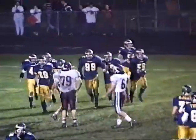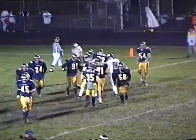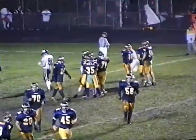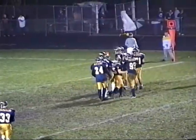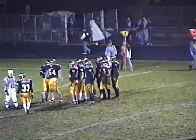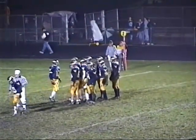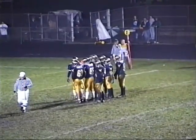Boy, that ignited the crowd here in a hurry. They were playing with fire on that play before it, on the punt before that when they almost had it blocked. Eagles come up with gold this time. And that comes with 7:42 left to go here in the first half of play. And Leyden has cut the Maroon lead to 7-6.